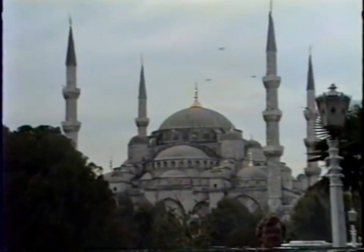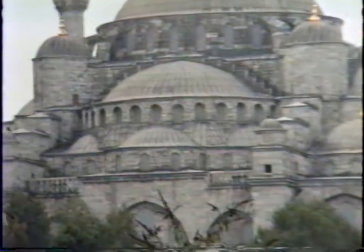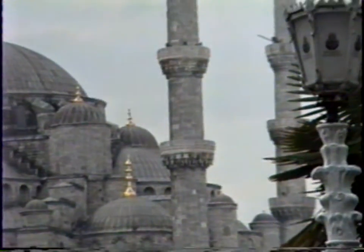This is the Blue Mosque. They drove like crazy. Best place, best spot to get the picture of the Blue Mosque. Go right up to the fence and you would have all the people in front of you. To give us a dissertation on where we're at. We are in the Blue Mosque now.